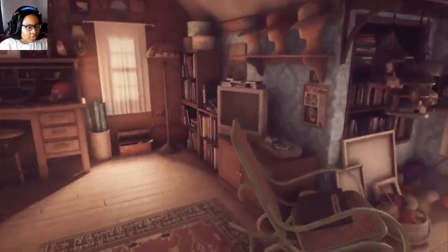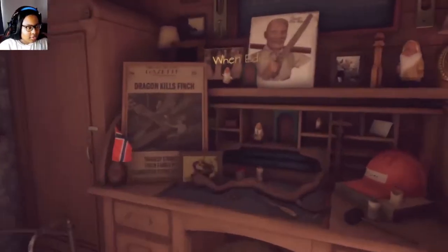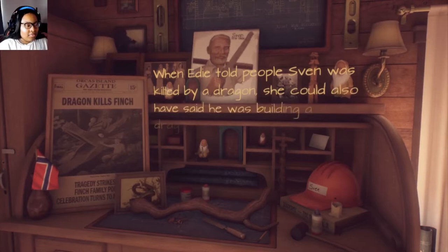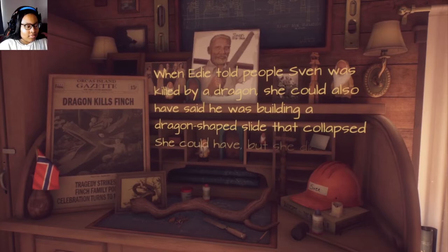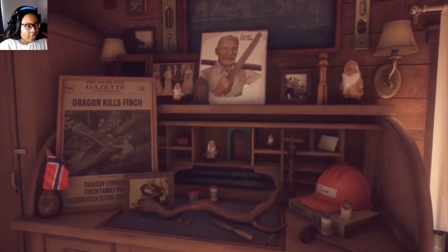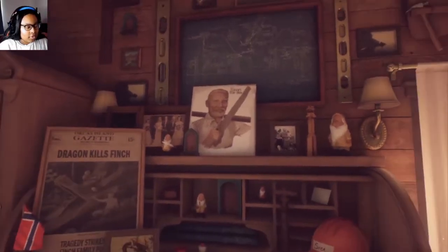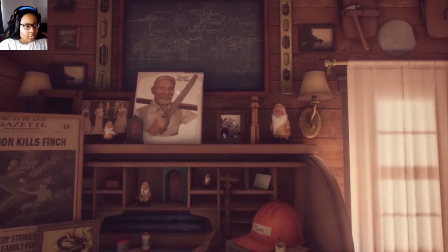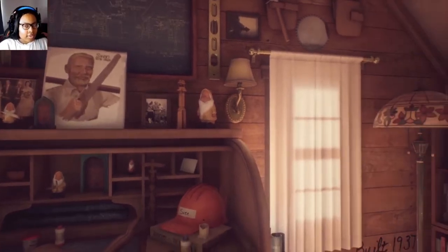Okay, so we just finished exploring the grandma's house. And Edie told people Sven was killed by a dragon. She could also have said he was building a dragon-shaped slide that collapsed. She could have, but she didn't. So we learned a little bit about Sven. This is Sven right here, the husband. Edie's husband. Edith's grandpa? Yeah, I think so.